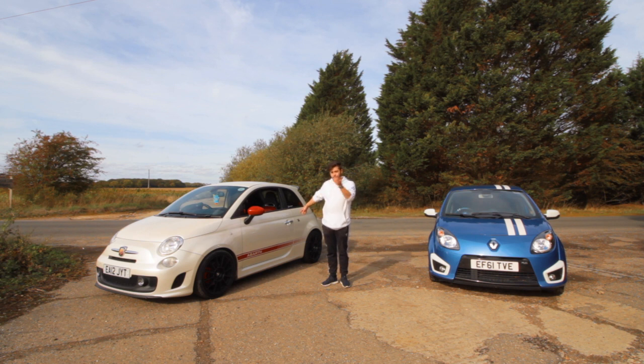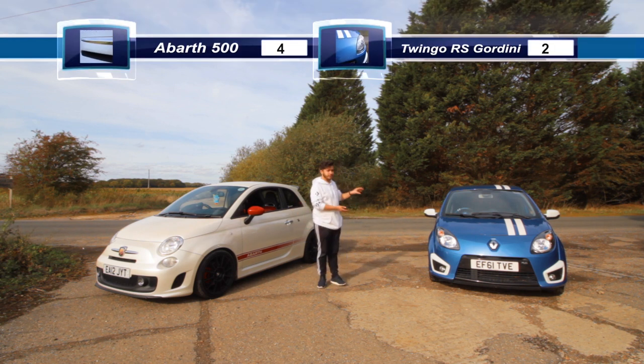Alright, so we've done all the things we said we would, and the Abarth wins. But it's 4-2 to the Abarth, but I think this is genuinely a good little car as well.